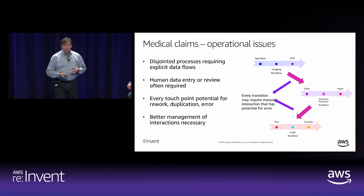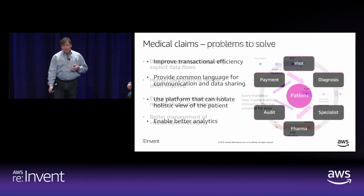And every one of those transition points allows for the potential of a mismatch or an error. As an example, if my X-ray technician doesn't put the middle initial in for my name, it may not match correctly to the payment, and that's a disjoint kick that has to be resolved by hand. So the system that we're describing here is intended to manage many of these interaction points, primarily by putting claims into commonalized forms, but also by taking care of the overlap and disjoint taxonomies, especially within identifiers.